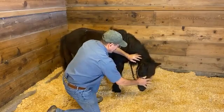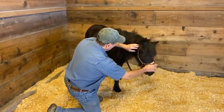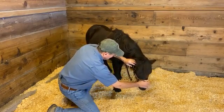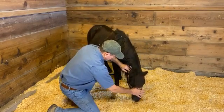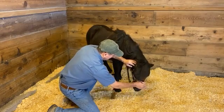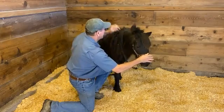So, whoa, stay here. I'll ask her to stop. Say no, yes, no, yes. Wiggle, soften before she gets uncomfortable. Wiggle again, soften just before she gets uncomfortable. Wiggle again, soften before she gets uncomfortable. Each time she's going to release a little bit of the tension.